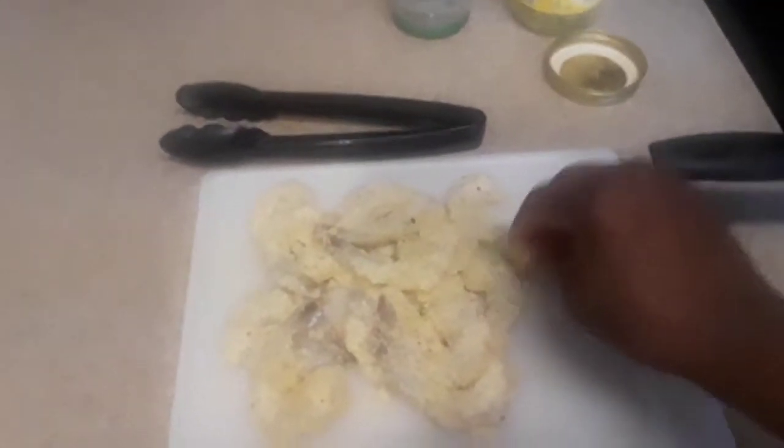So it doesn't take shrimp very long to cook, so I'm just going to pick them up and lay them in the skillet. Now, the way I have these breaded here, you could pre-bread it.